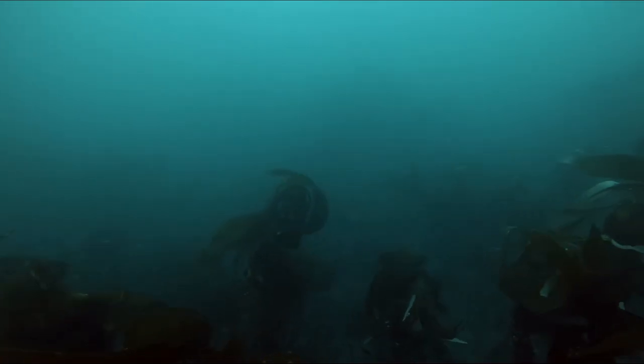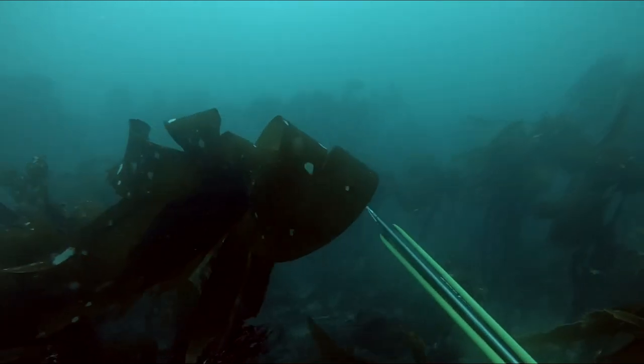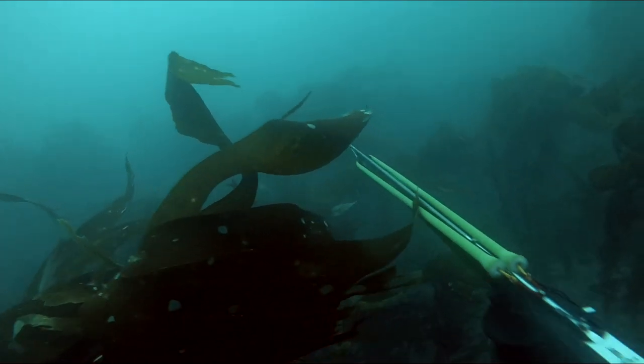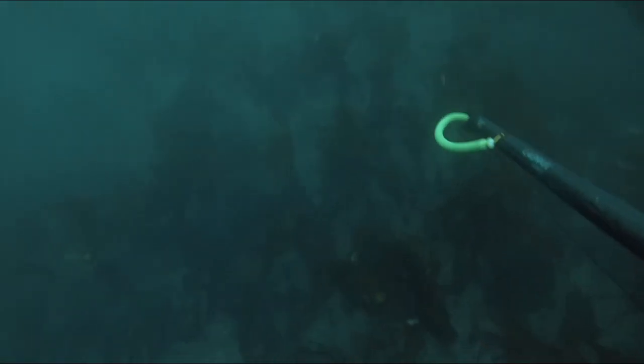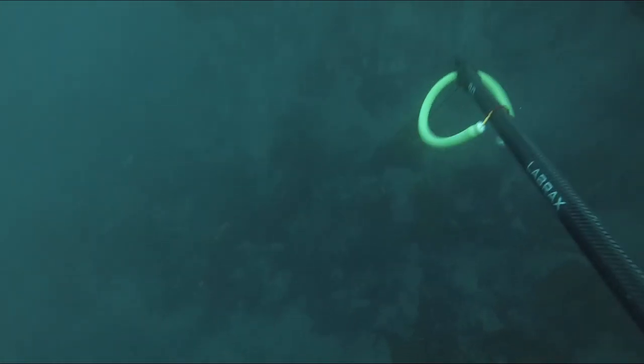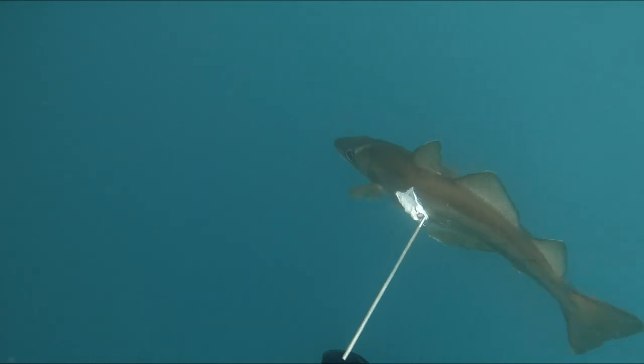I'm really keen to take one more pollock for the table, so I'm really happy that this one glides in here. Unfortunately, it's not the best shot, but it is a good holding shot. And as I pull this fish up, you can really see how hard these fish fight. Again, that's why I really like to use a spear with a double flopper to maximise the chance of landing these fish.